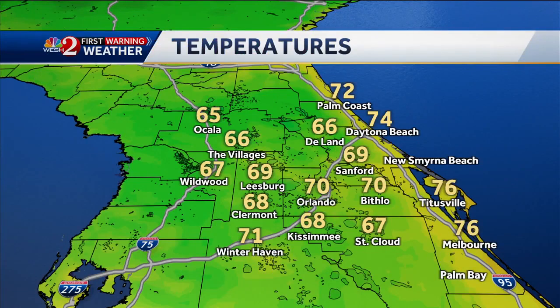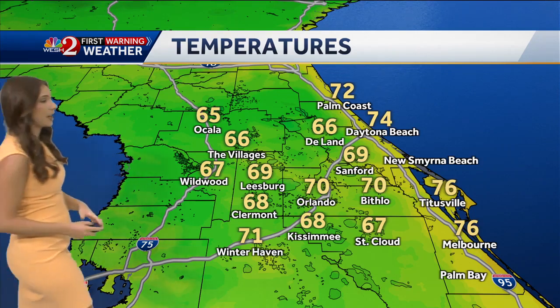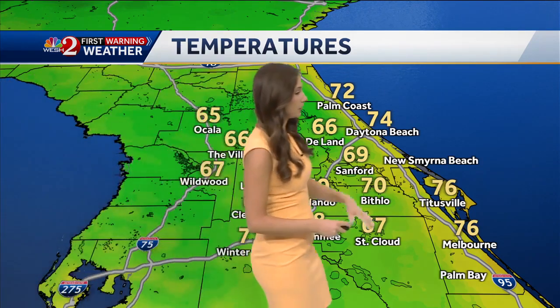We're at 65 at the moment in Ocala, 70 degrees in Orlando. It's 72 degrees in Palm Coast, 74 in Daytona, and we're at a very warm 76 degrees from Titusville all the way down to Melbourne.